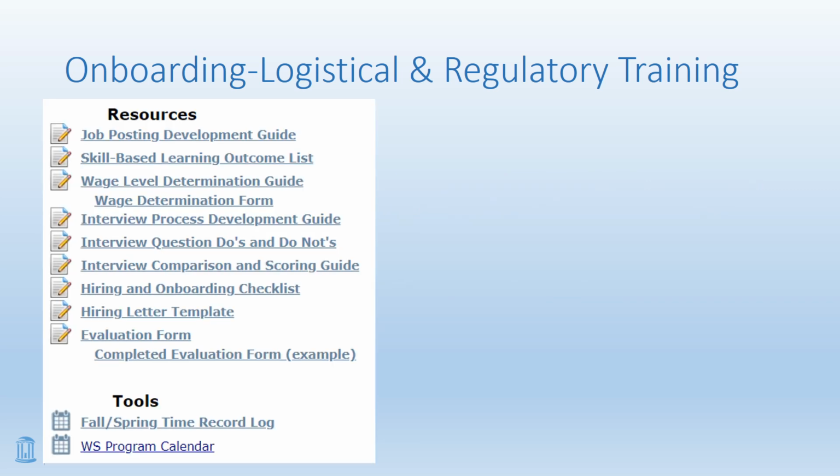The evaluation form can be found on the supervisor website. Again, if you'll Google UNC Work Study, click on the supervisor link in the middle of the resulting page, and if you look down on the left under the resources section, you'll find both an example evaluation, an evaluation form that is blank for you to fill out, and a completed evaluation form as an example for you to utilize.